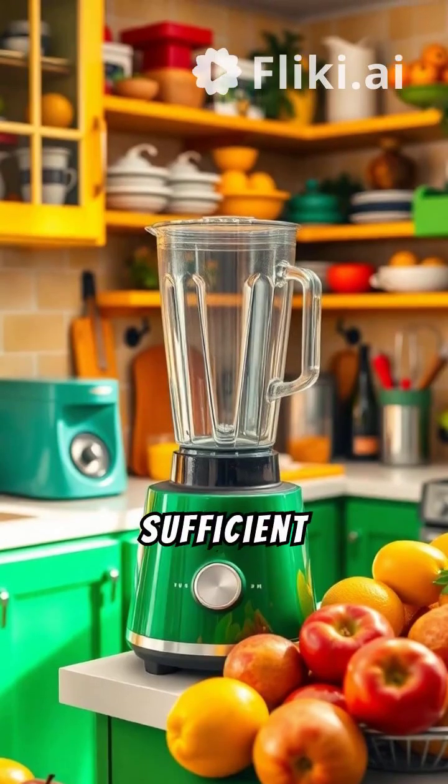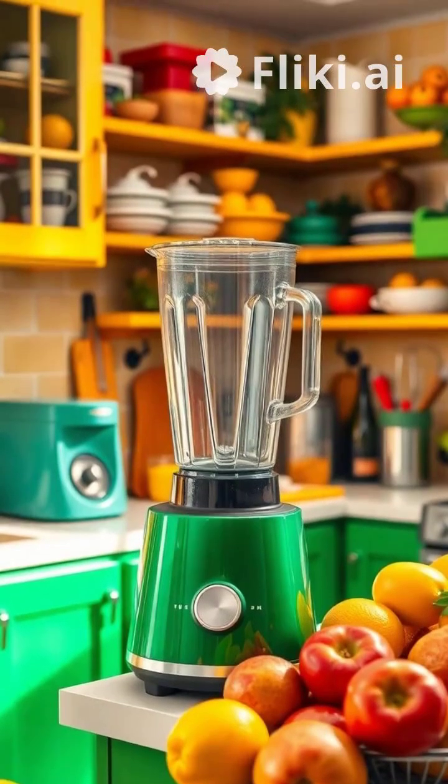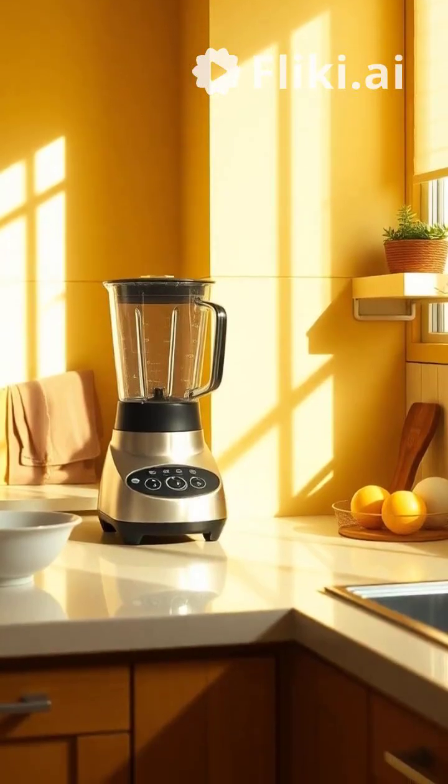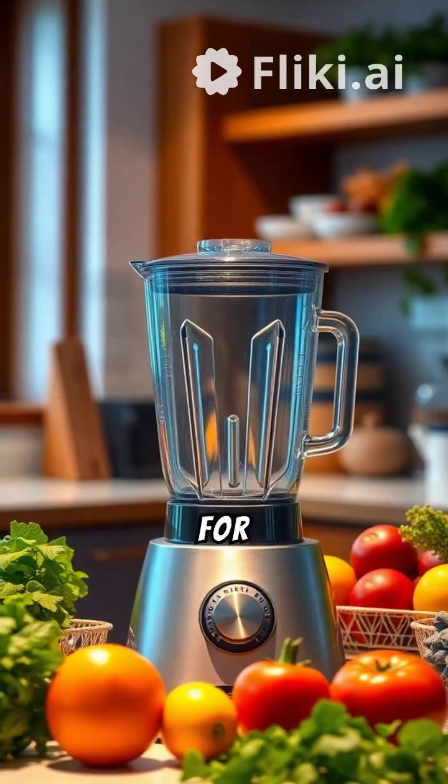1.5L jar, which is sufficient for most household uses. Heat fuse protection for motor safety. Quad stainless steel blades for efficient blending.